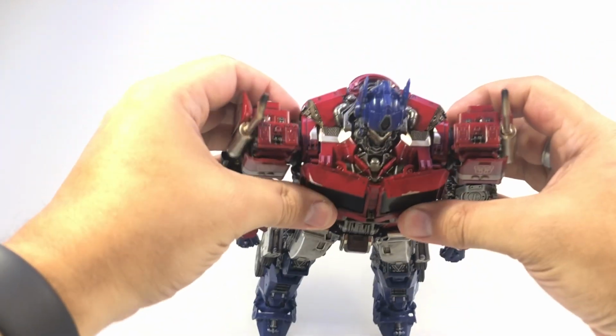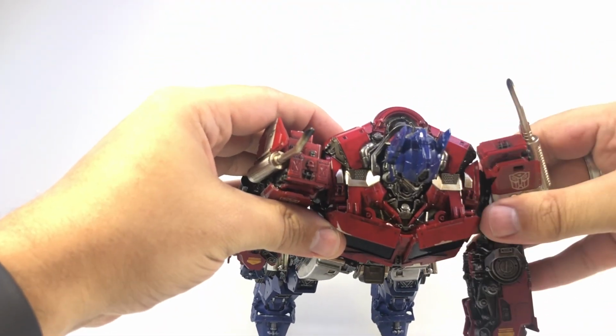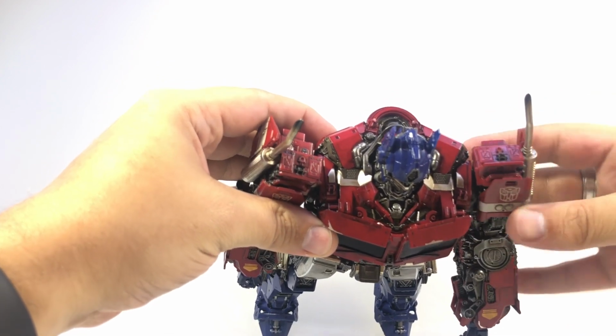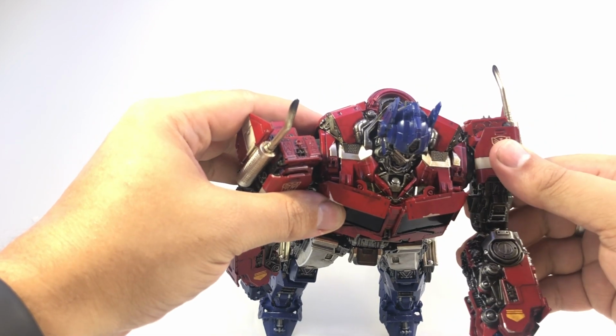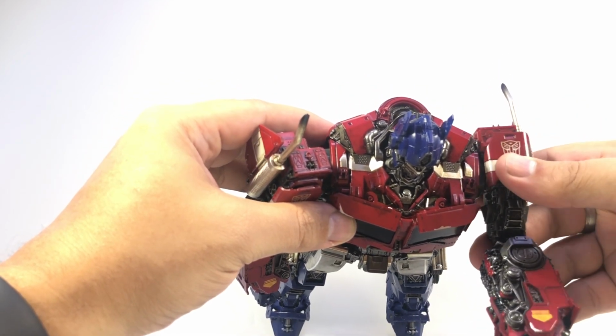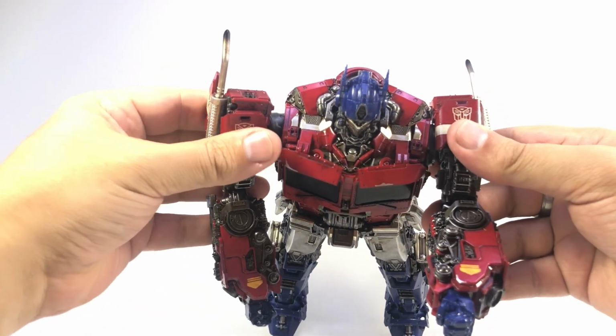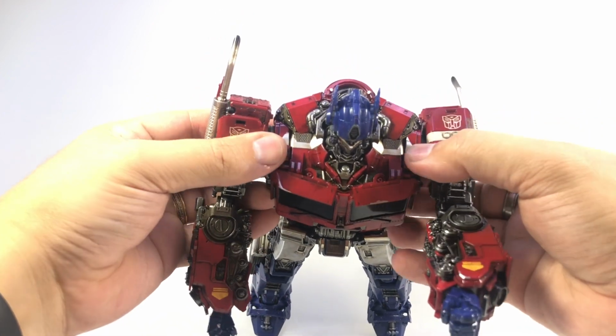His arms can crunch forward like that, and they do recommend, before you start swinging these around wildly, like if you're going to lift his arms up, to make sure to pull them out a little bit, because you can see this piece right here will kind of hit and scrape. It's got some clearance, but if you're just moving it around willy-nilly, it's very easy to scrape some paint. So you just want to move them out just a little bit to give it that clearance here.